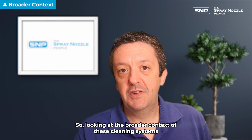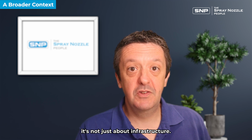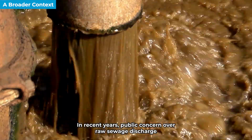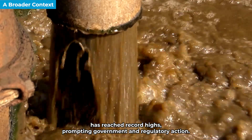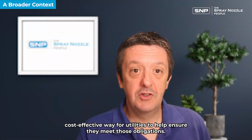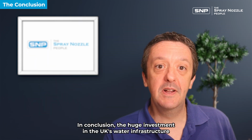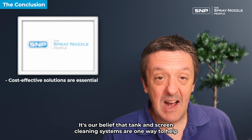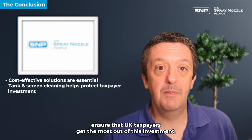So, looking at the broader context of these cleaning systems and the 11 billion investment in stormwater and spill reduction, it's not just about infrastructure, it's actually about public trust and ecological responsibility. In recent years, public concern over raw sewage discharge has reached record highs, prompting government and regulatory action. Advanced storm tank and screen cleaning systems offer a measurable, cost-effective way for utilities to help ensure they meet those obligations. So in conclusion, the huge investment in the UK's water infrastructure needs to be done in a cost-effective way. It's our belief that tank and screen cleaning systems are one way to help ensure that UK taxpayers get the most out of this investment.